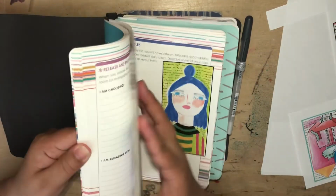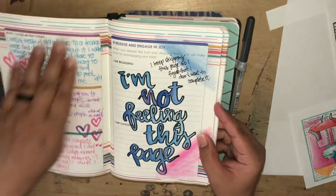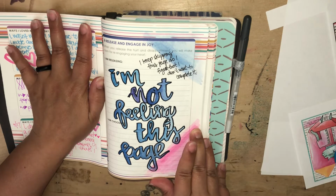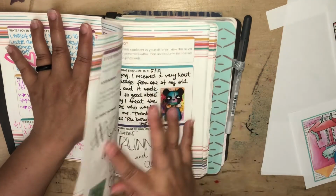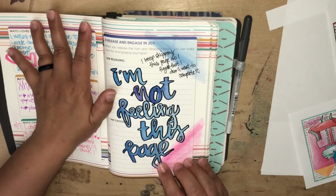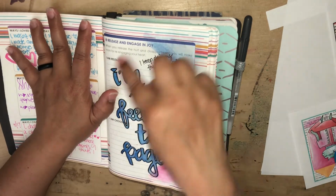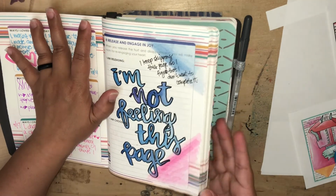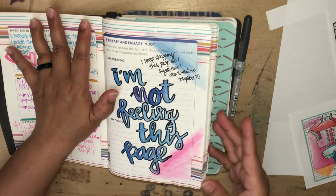That's good. But what I mean is, you'll have a prompt and you don't really want to write. This was one of them. It says, when you release the hurt and disappointment, you will make room for re-engaging your heart. I guess I kept skipping over this page. I don't know why, because I did the next page. So I just said, I'm not filling this page. If I don't want to journal about the prompt, I'll just do something like this, because it's my journal, and you don't have to write everything down and follow all the prompts if you don't want to. So that's what I do.